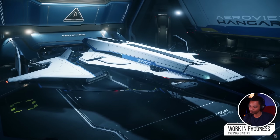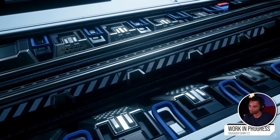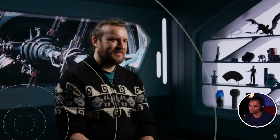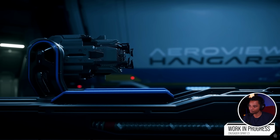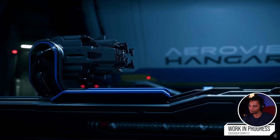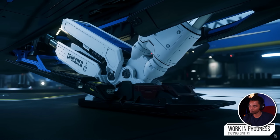For the styling of the Spirit, we try to keep that Crusader DNA in there, so it's all very sleek, continuous paneling with little pockets of high-tech greeble in there. It's a lot like the Starlifter in visual style. I'll try to take all the good elements and fun elements of that, and compact it down into a not small area, but a smaller area.